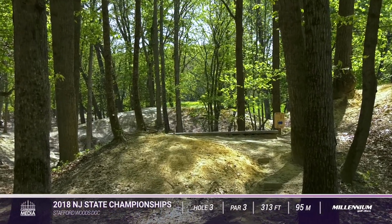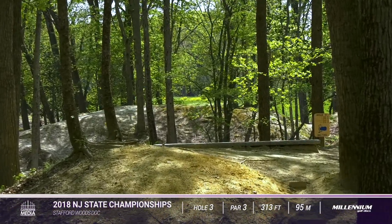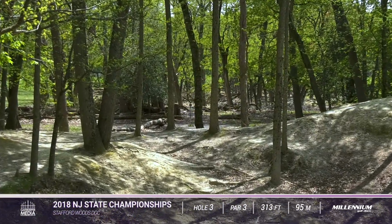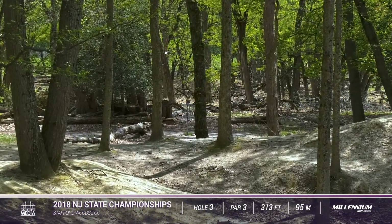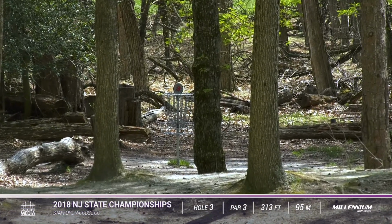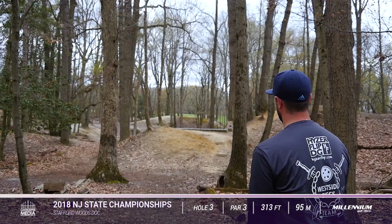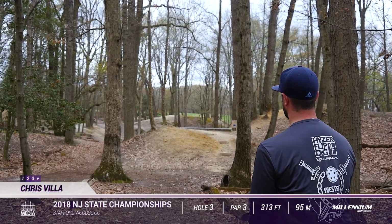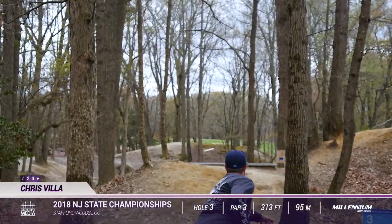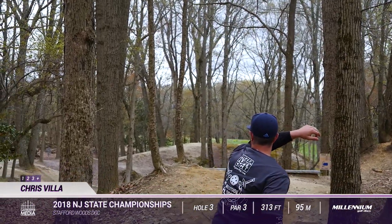So hole 3, one of the water holes here. Par 3 with only 313 feet. You're going to head over the water and then kind of veer to the left a little bit. So there's a couple lines to take, whatever you're more comfortable with, but a very manageable long tee. Yeah, there's a safe route, but these guys, we are shooting from long tees, but they have the power to get over here, so they're going to run this.